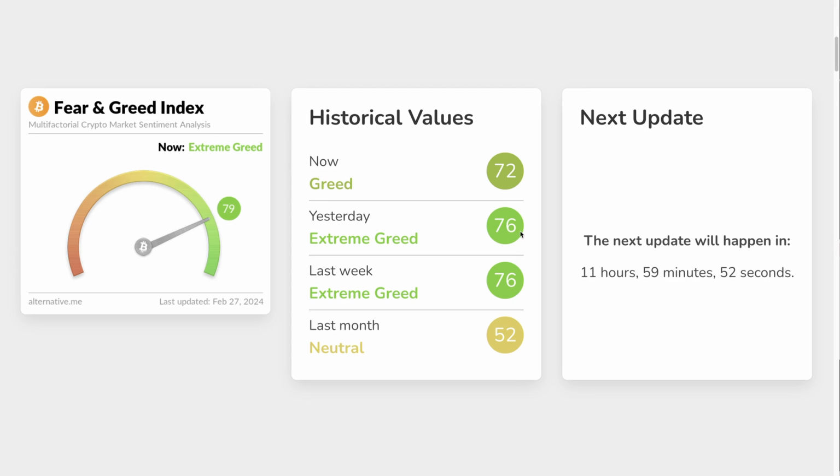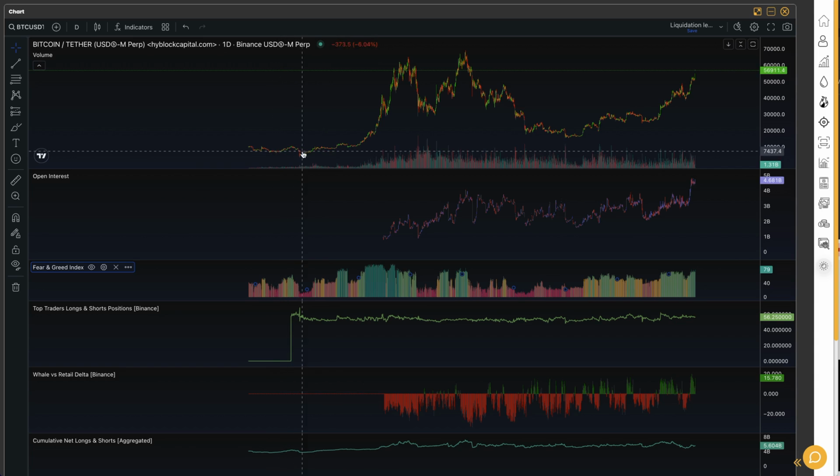Yesterday we were at 76. If we compare the levels of greed with the timing in the market, unfortunately in this chart I cannot show you older than that, but here we are, late 2019, 2020, COVID crash, and you can see that around the halving we had lots of red and some periods with some extreme greed as well.